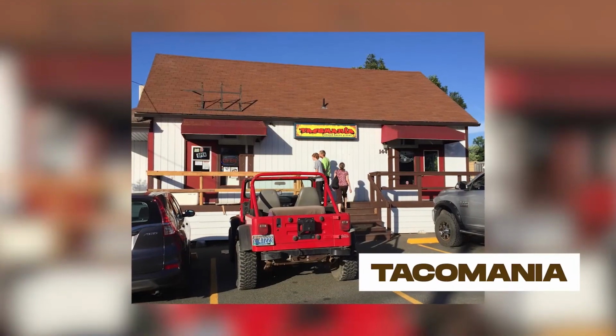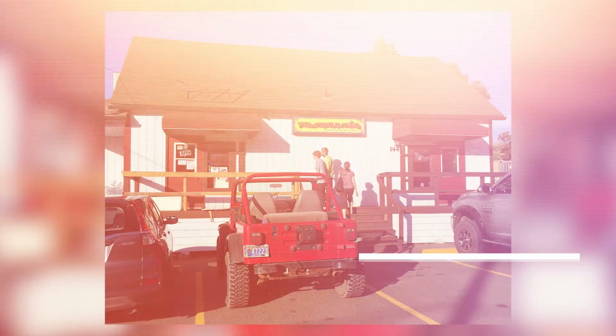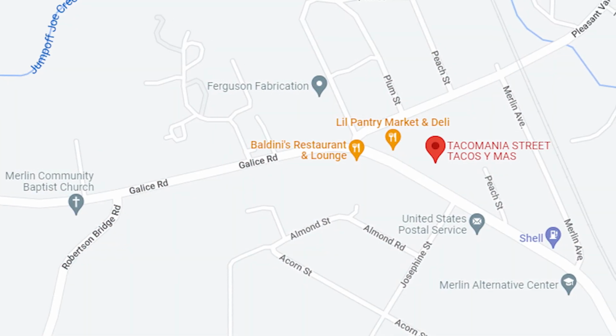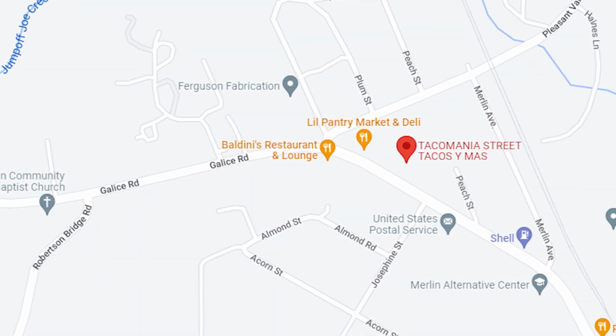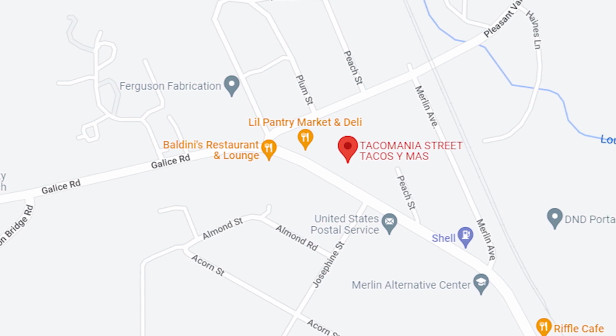Another one of my favorites is Taco Mania. It's out in Merlin, near the Little Pantry. So you go to the little town of Merlin, and actually it's near Orange Torpedo Trips. You will find Taco Mania's storefront location. They also have a food trailer at Weekend Beer Company, which is my next suggestion for 2022: go to a local brewery.